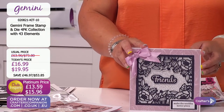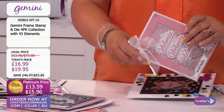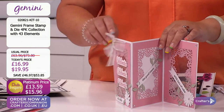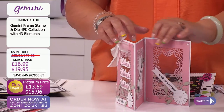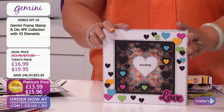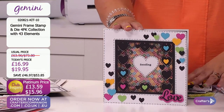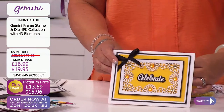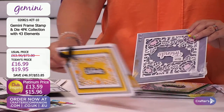And it makes for a very quick and easy card. And sometimes that's what we need. Sometimes we don't have the time to make a very intricate card. We want something that's a quick fix. And then this is a great item to pop into your basket in order for you to make something like that. This one with all those rainbow hearts is really lovely. It looks a little bit like those love heart sweets, doesn't it? And then we've got that wonderful celebrate sentiment here with almost like daisies around the outside.